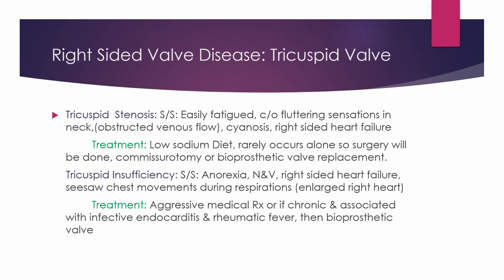This rarely occurs by itself. It's usually another valve or another part of the heart that is affected. And this may also be treated with surgery, where we actually do surgery on the leaflets, or we could just replace the whole valve altogether.